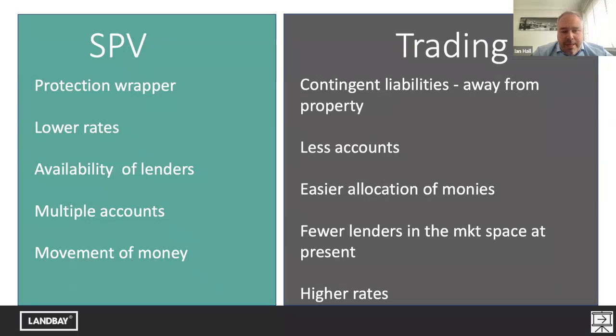The movement of money sometimes can be a little bit more difficult. The movement of money into the limited company to buy those assets is where there is a benefit from trading limited companies, because if we're lending to a trading company, all the money is actually within the business already.